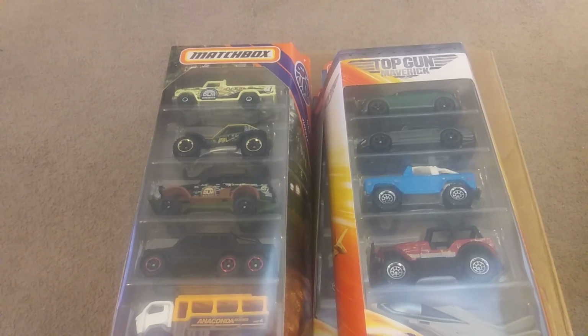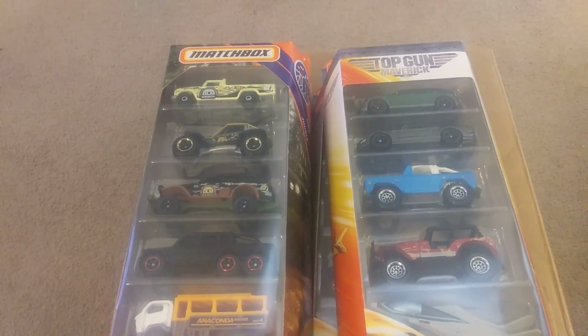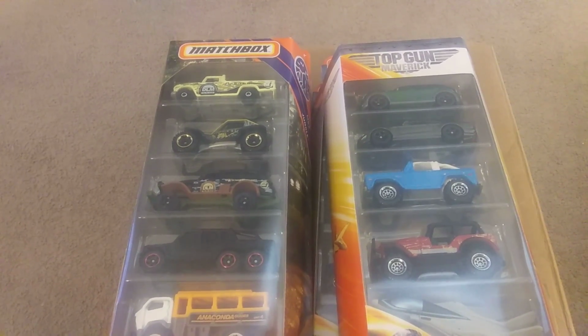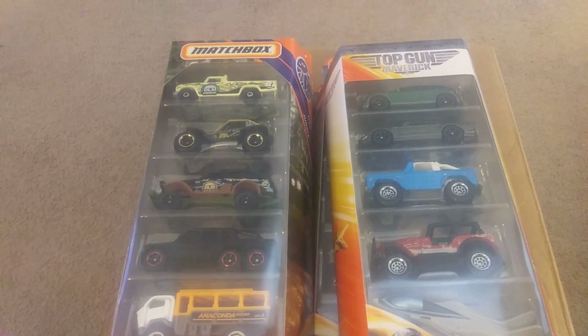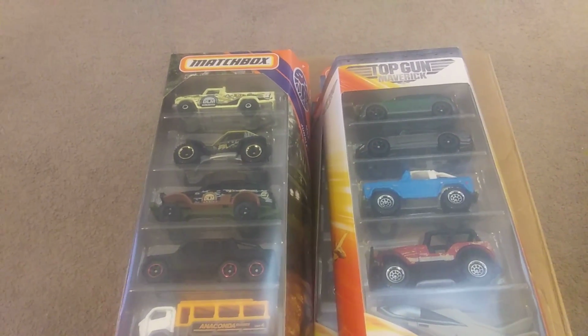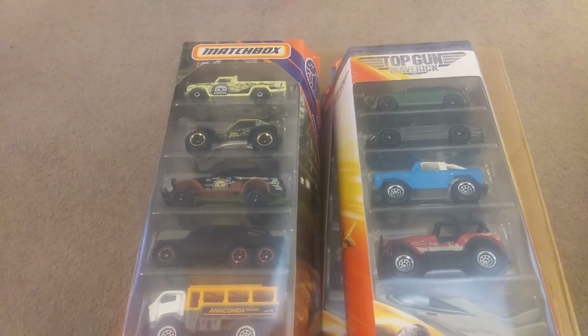I think I'm waiting on the Q case for Hot Wheels, and Matchbox is sort of hit or miss at this point. And the other premium cars, I just sort of grab them as I see them.